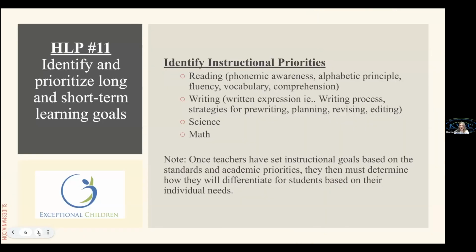So we're going to look first at high leverage practice number 11. This is one of those things that we work on sometimes when we're goal writing for students. We're trying to look at lots of information that we have, both from our formal assessments, and then classroom formative assessments from the classroom. So we have our assessment data, formative assessments. We have all kinds of things that give us a clue about where students are performing.